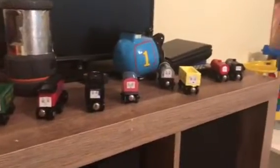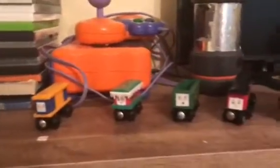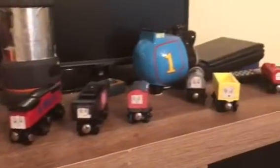I know I am. We have some more trucks here, and a couple have got upgraded things to them. Some characters are new, and I'll explain them as we go along. So let's start over here.